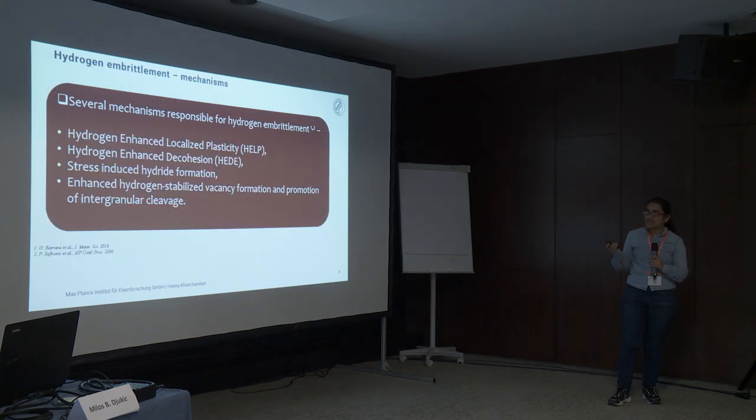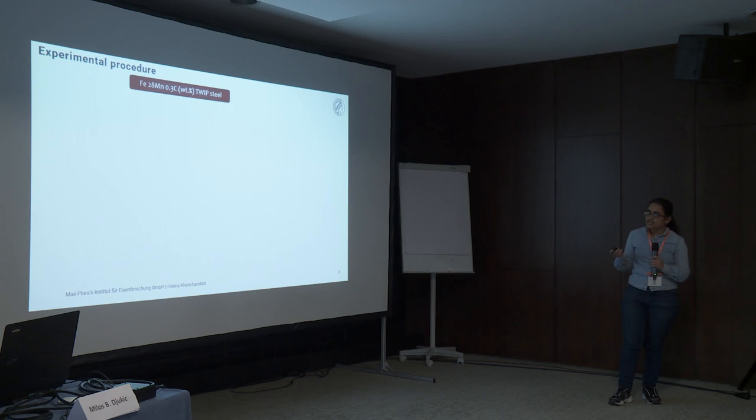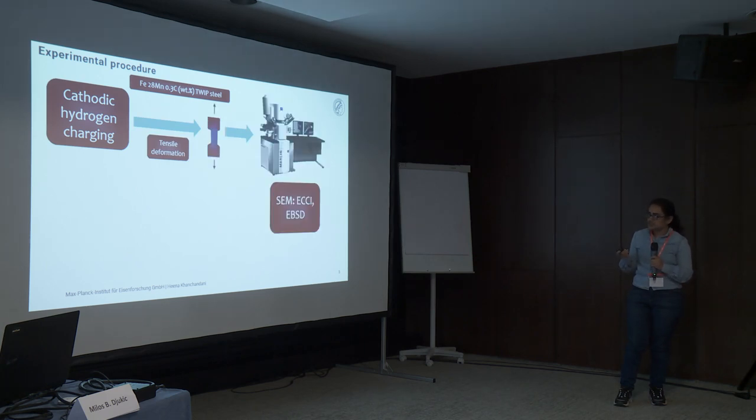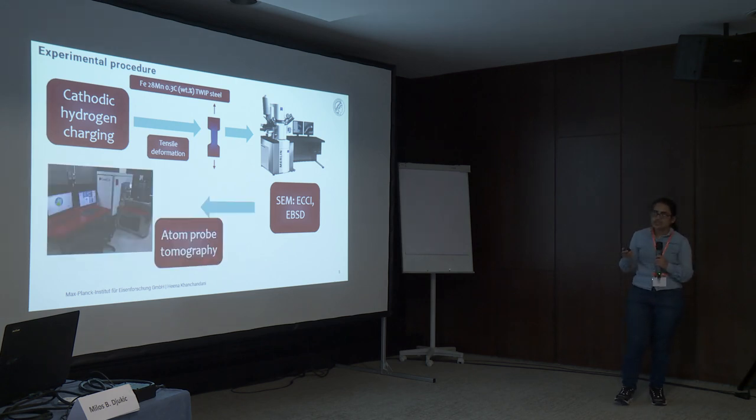However, TWIP steels are prone to hydrogen embrittlement, and several mechanisms have been proposed in the literature, but the actual mechanism is not yet well understood. So here is the experimental procedure that we followed to study the hydrogen embrittlement in the studied TWIP steel. We performed the cathodic hydrogen charging, and then we performed the tensile deformation. We studied the evolved microstructure using scanning electron microscopy techniques, and then we studied the interaction of hydrogen with structural defects by atom probe tomography.